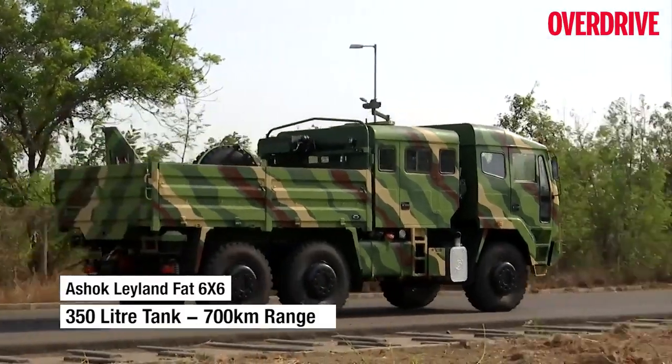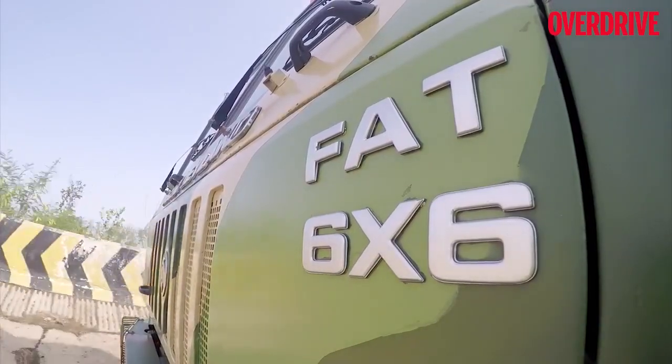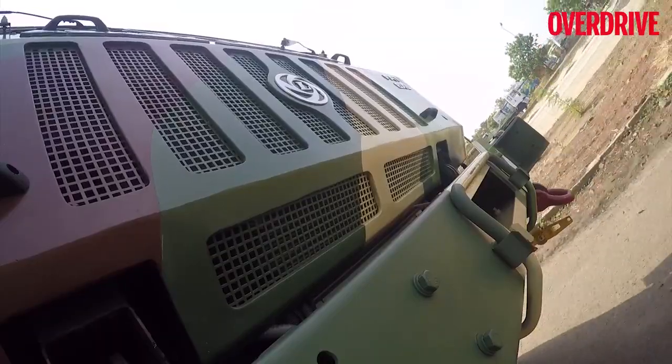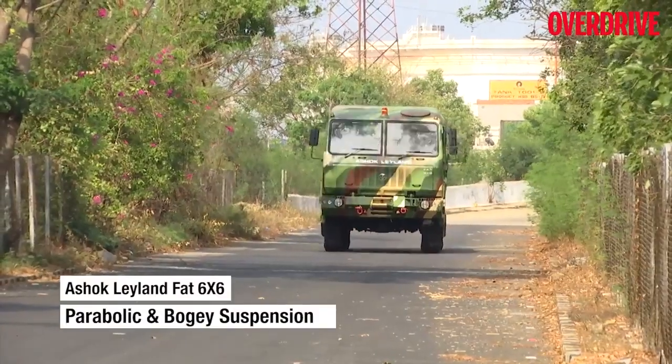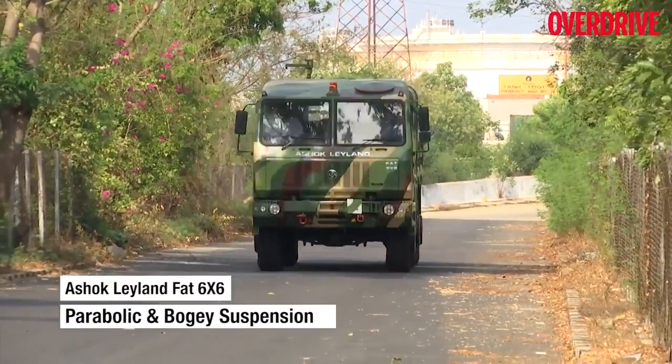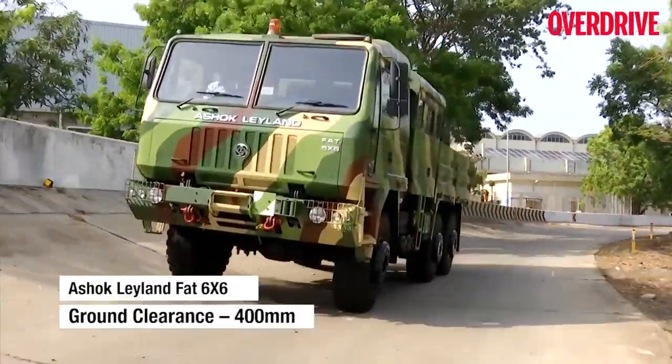Now what makes the FAT 6x6 unique compared to everything else that bid for this tender was that this is a 100% indigenous vehicle. So that engine, most essentially, the Neptune engine that powers this truck, is made right here in Ashok Leyland's facilities. It is made by Ashok Leyland. It's an engine that you've seen on the other range of trucks that they've got in the commercial space as well.